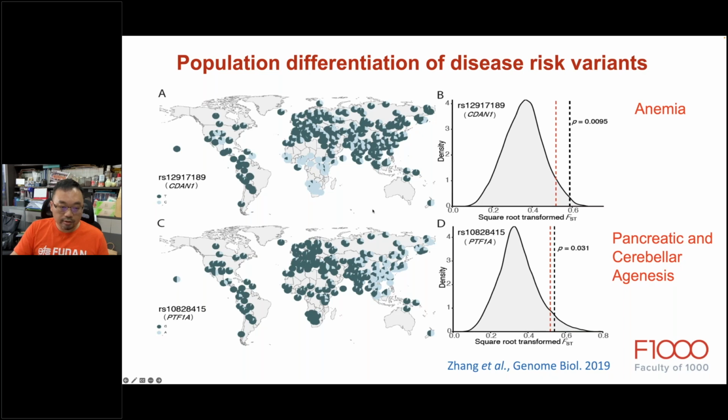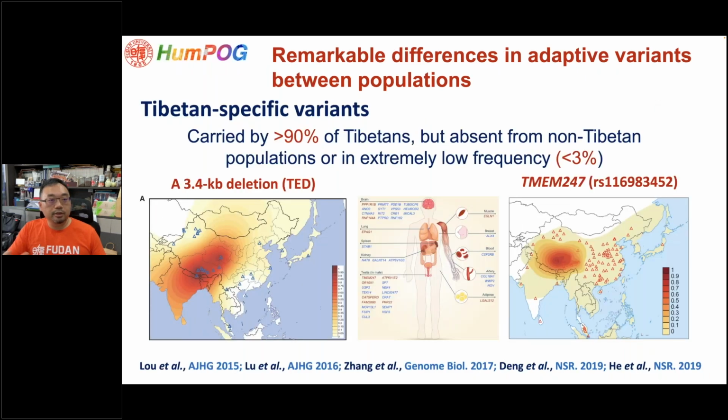But if we look at the global populations, again, we observe this great differentiation between Western and Eastern populations. So that's why we said genetic diversity actually matters even in terms of medical studies or practice, right? So another example, in the context of human local adaptation study. So this is also very well known, Tibetan high altitude adaptation.